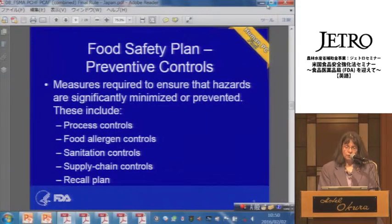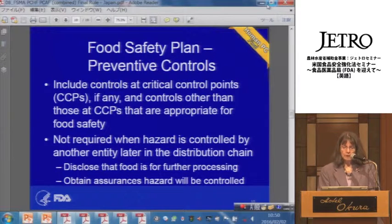Preventive controls are measures required to ensure that hazards are significantly minimized or prevented. These include process controls, so you can think of these as the controls that have been in a HACCP plan, food allergen controls, sanitation controls, supply chain controls, and a recall plan. These preventive controls include controls at critical control points, if there are any, and controls other than those at critical control points that are appropriate for food safety.